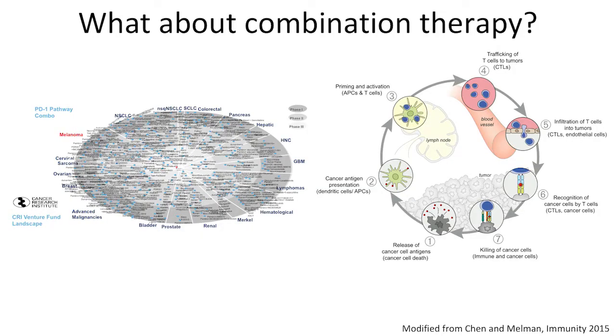So what about combination therapy? This is a remarkable slide that I borrowed from Omid Hamid, who probably borrowed it from somebody else. It's a little outdated, but it gives an example of how many combination trials are out there for cancer. This is probably 2016 or 2017. If you were to do the 2019, it would just be all black with words and letters because there are so many clinical trials looking at combination therapies with the PD-1 inhibitors.